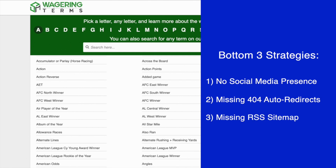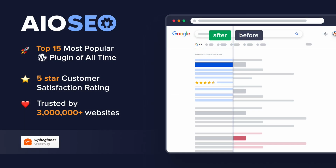Number 3, they don't appear to have an RSS sitemap. With an RSS sitemap, you can immediately alert people that use RSS readers that you have new content or updates to existing content on your website. All-in-One SEO can help you emulate the top 3 strategies that they used, as well as fix the bottom 3 that might need some work. So that's how WageringTerms.com grew their organic traffic over 1,200% in just 3 months.